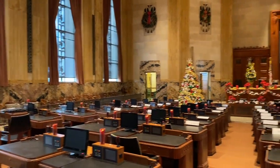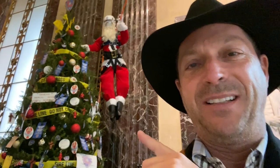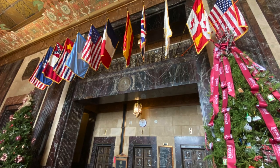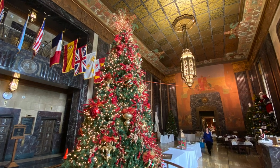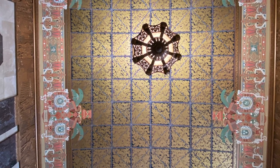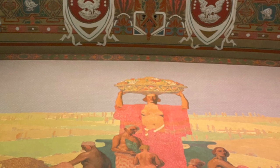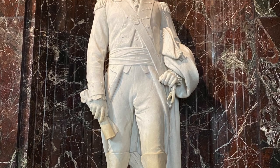State of Louisiana House Chambers. Playing Christmas music. Is that awesome or what? Look at the candles. So I ask you, is this the most uncapitalist Capitol building you've ever seen? Look at this. You guess it. That's Santa on a zip line. Headed to the Senate side of the Capitol.